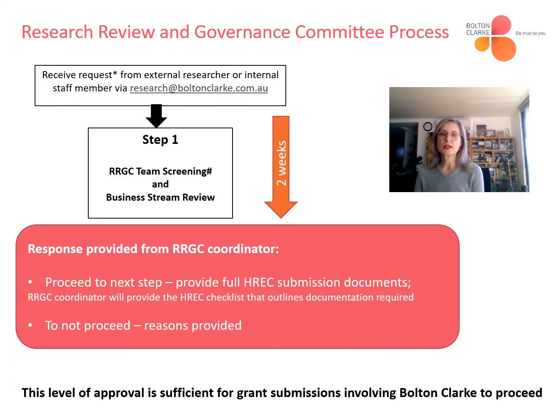What would then need to happen is that the Research Review and Governance Committee Coordinator would, if there is approval from the business stream, email the applicant and ask them to proceed to the next step and articulate what documents need to be provided for the next stage. If the applicant is not able to proceed, the coordinator will provide the reasons behind that.